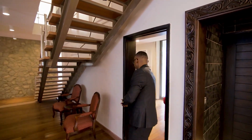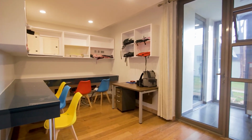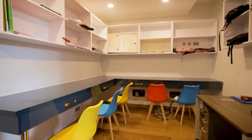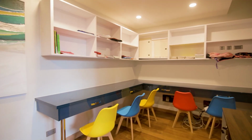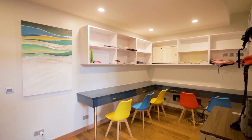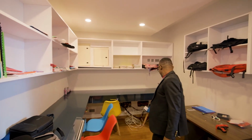That is it for the ground floor. Maybe I just show you the kids' study room. So guys, this is the kids' study room. They're actually around 7 or 8 kids. So 1, 2, 3, 4, 5, 6, and I think there are 7. And they also have a teacher who sits here.